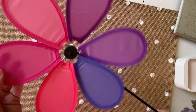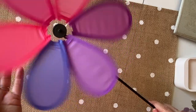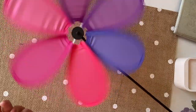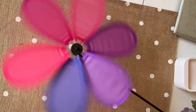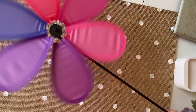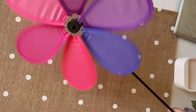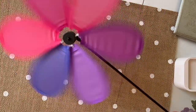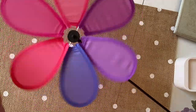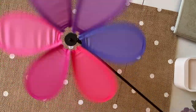Dollar Tree had all of these cute little pinwheels. They had all different colors, and I just really liked the pink and the purple one. So I got this for me. I think I'm gonna put it out on my little garden patio. It's just so cute, isn't it? It's adorable. Who doesn't love a little pinwheel, right? Yeah, I could watch this all day. Kind of makes me a little dizzy, but that's all right. We can do this. Spin, spin, spin.